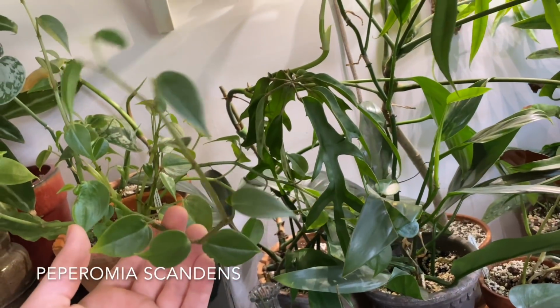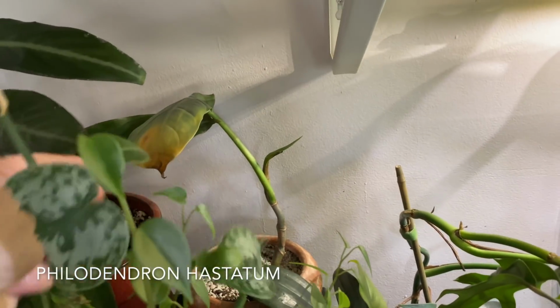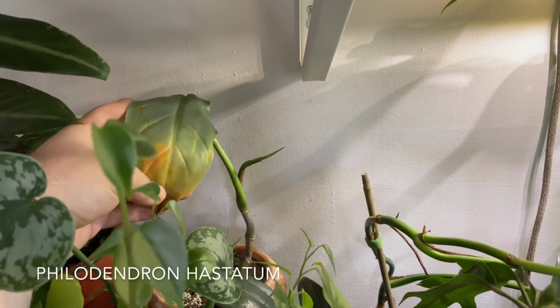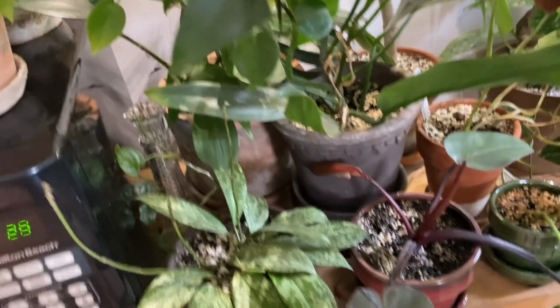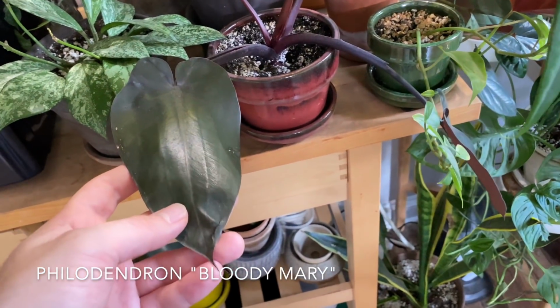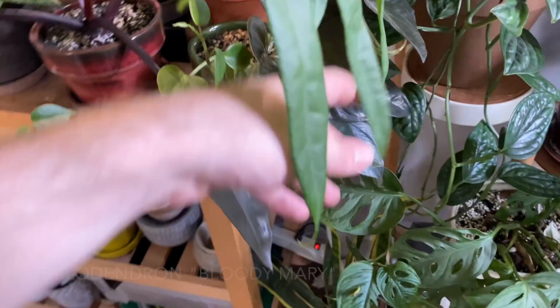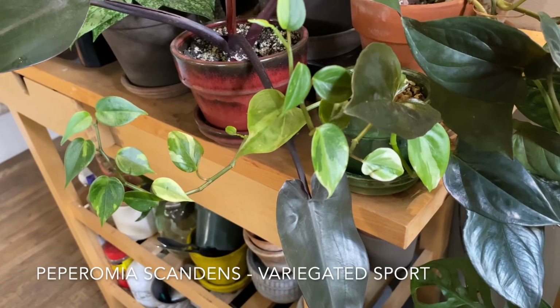Peperomia scandens. And then there is a Philodendron haustatum back here, but I think it's not doing too hot from the look of this leaf. So maybe we gotta pay a little mind to that after we're done filming. This is a Hoya pubicalyx splash. And I have a Philodendron Bloody Mary. Then there is another Peperomia scandens.